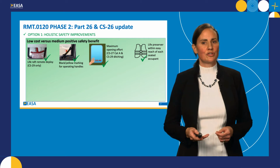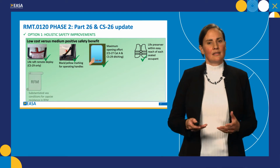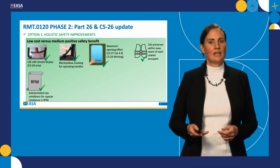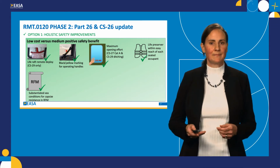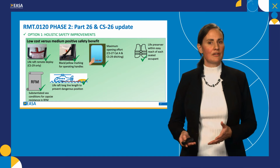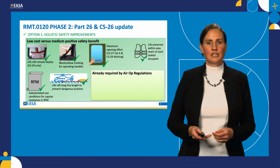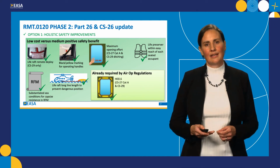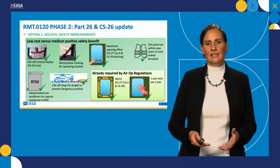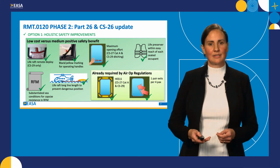Life preservers, if not constant wear, must be within easy reach of each seated occupant. The substantiated sea conditions for capsize resistance must be published in the Rotorcraft flight manual so that the operators and flight crew are aware. The life raft retaining lines must be of a suitable length to prevent damage to the life raft or putting the life raft in a dangerous position. Automatic illumination of underwater emergency exits, and also an improved ratio of passengers to underwater emergency exits. So 1 pair of exits for every 4 passengers. The idea is that nobody will be worse than second out in the event of a capsize.